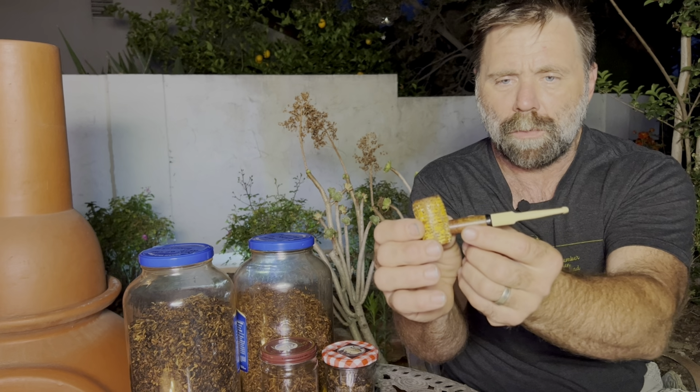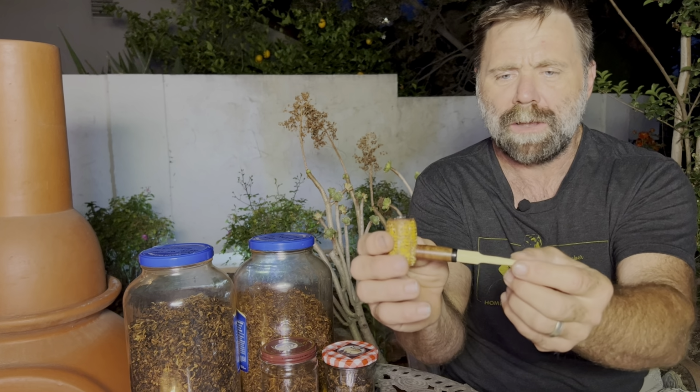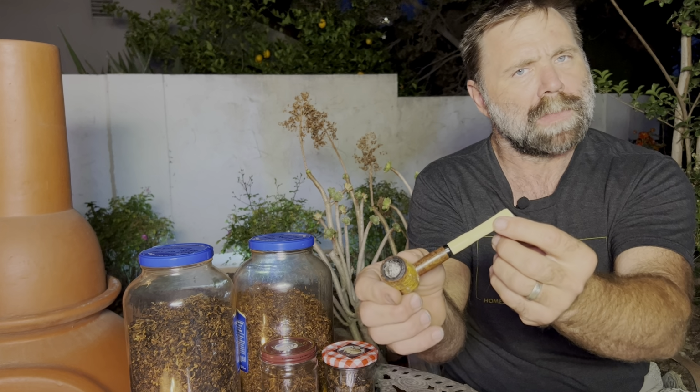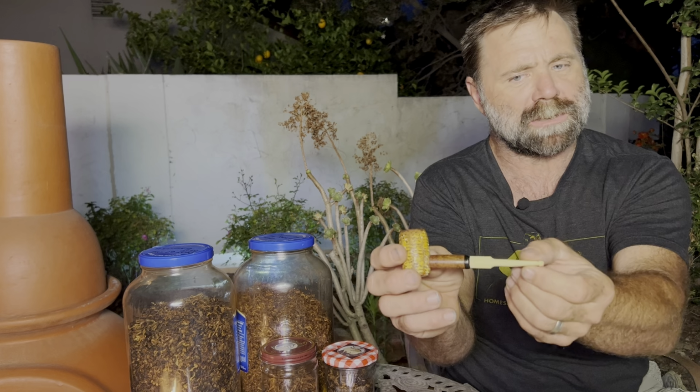cob with a dark shank and this white stem that I'm not sure what it's made of. Could just be plastic, but it's pretty hard, pretty durable. And this thing smokes everything I put in it super well. I'm really happy with it.